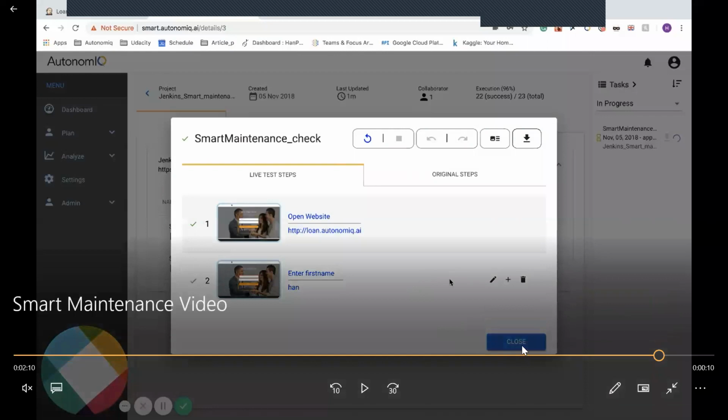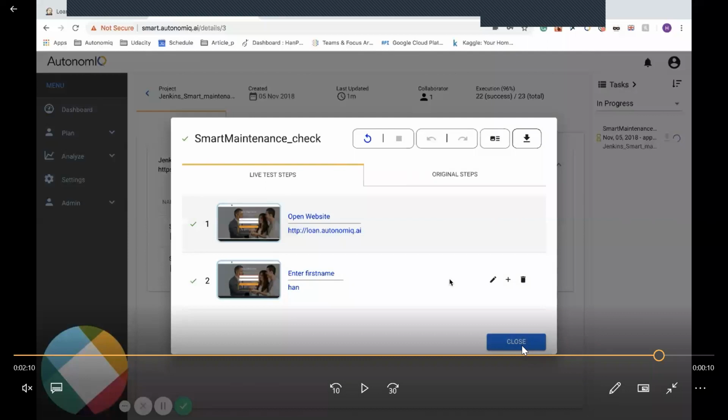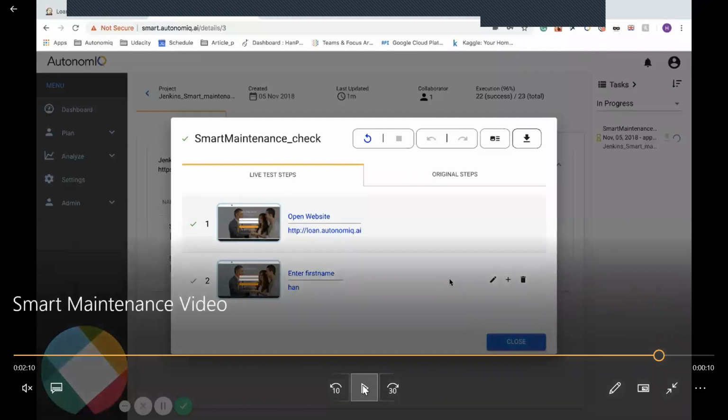So no human effort is invested in this. The only human effort required is to approve that, yes, we accept the change. And then the change is automatically done and the execution happens.